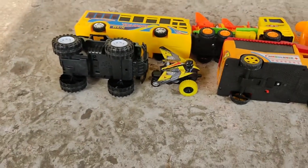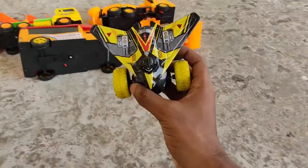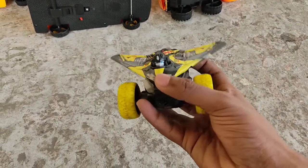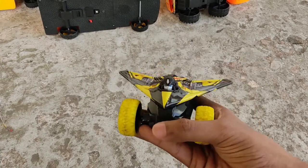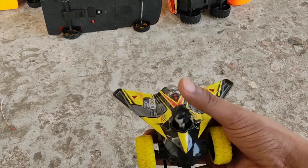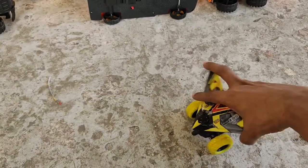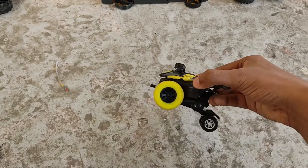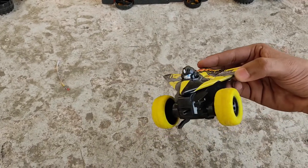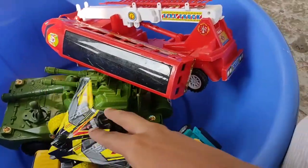Next comes, wow, what's that? Wow, it's a plane, it's a fighter plane. Whoa, isn't that a transformer? It's a transformer plane. Wow. Nice. I think it also comes with engine power, right? Yes, engine power.